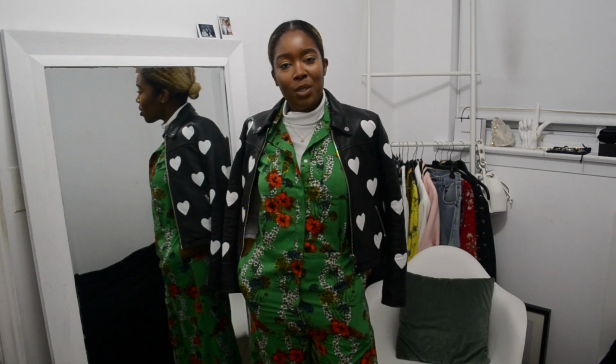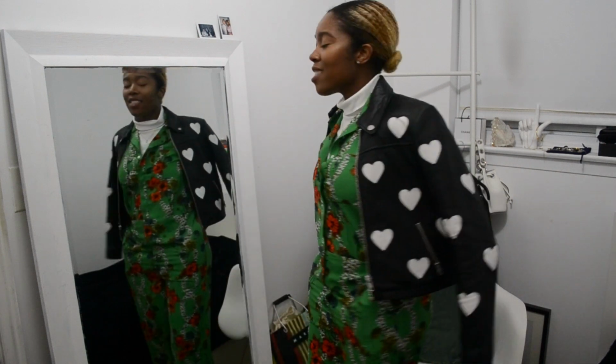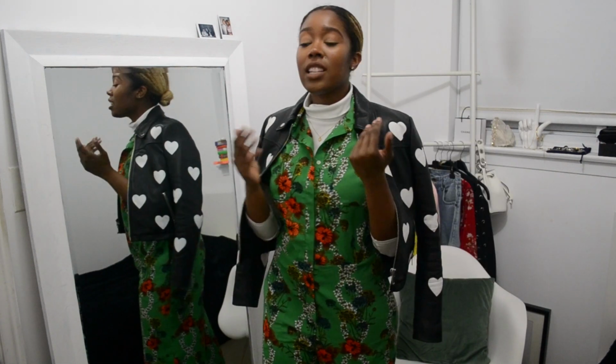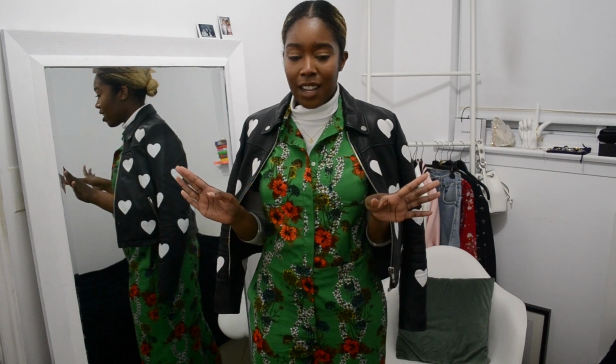It has pockets, which is just amazing. And this outfit is just so comfy. I just like outfits that look styled, but not overly styled. They're just so chill and comfy, because you look good and you don't look like you're about to fall over in your heels at the same time.